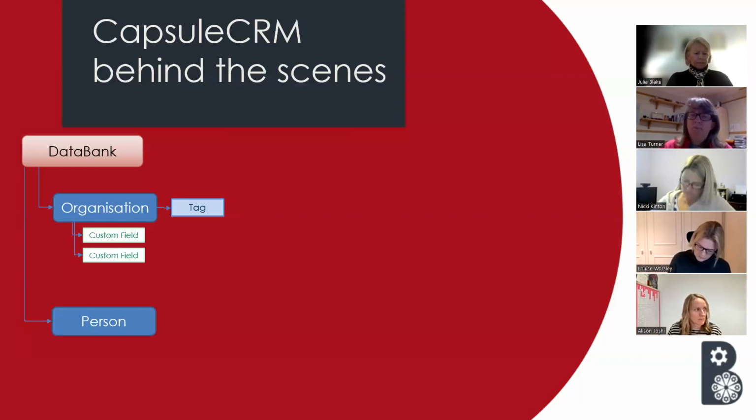So if you're dicing and slicing your data, you could say to Capsule, I want a list of all the active clients, and then all the active clients pop up, or your previous clients, because don't forget, previous clients are your low-lying fruit often. They're people that already know and love you, and therefore they're more likely to purchase something from you in the future. So do keep in close contact with your previous clients. You never know where that might lead.